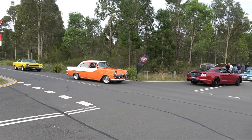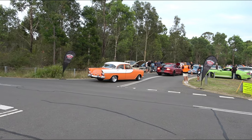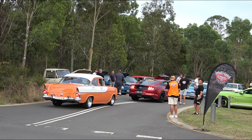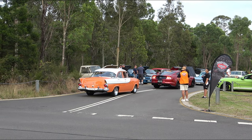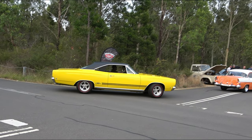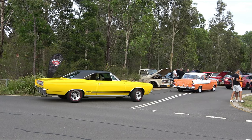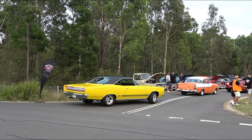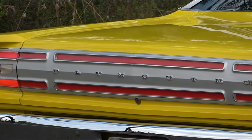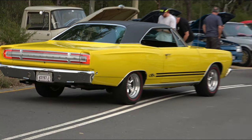Of course, a 61 Holden. Good morning. Looking sick as usual, this thing. She's a beauty. And mate, it's been around for a couple of years, maybe even longer since I started filming. It's always immaculate, that thing. The Cuda, ladies and gents, 440, lovely. That is one sick. The Plymouth, ladies and gents, sick stuff.